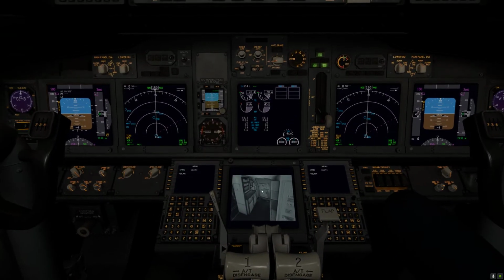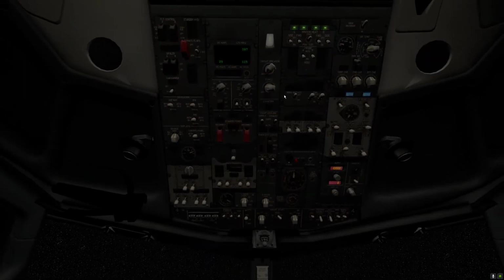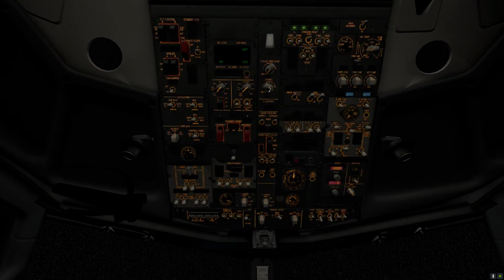Everything looks good behind the cockpit doors. Go to the overhead. The panel lighting at 100%, and the circuit breaker 100%. Since it's raining, we'll turn on the wipers.